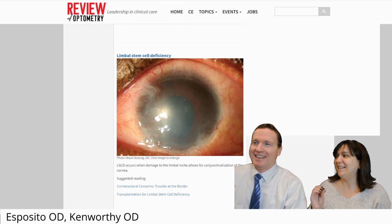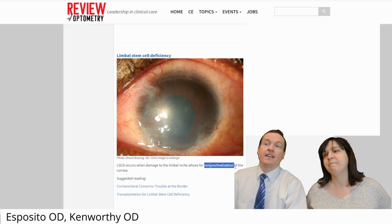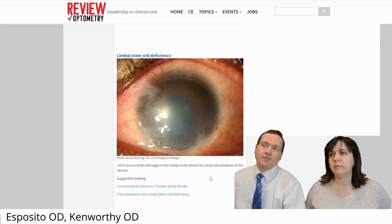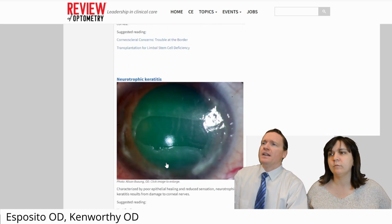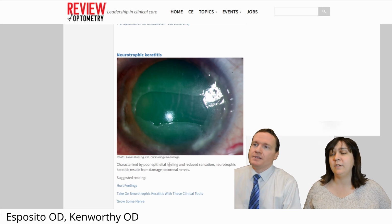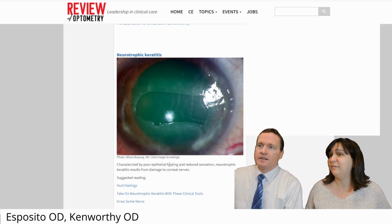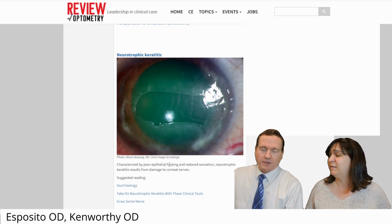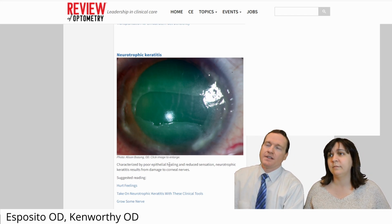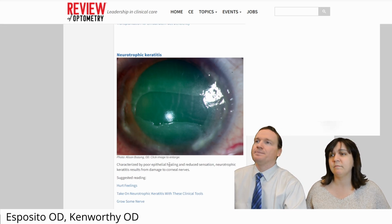Limbal stem cell deficiency. Wow, the answer's there and I still can't come up with it. I think the key is conjunctivalization. When you lose those limbal stem cells, conjunctiva starts to encroach on the cornea. Oh, neurotrophic keratitis. What comes to mind? Just that you can't feel anything, that cornea is just desensitized. Reduced sensation, and the cause I think of is herpes. You've got to have herpes simplex, herpes zoster, something causing that to happen.